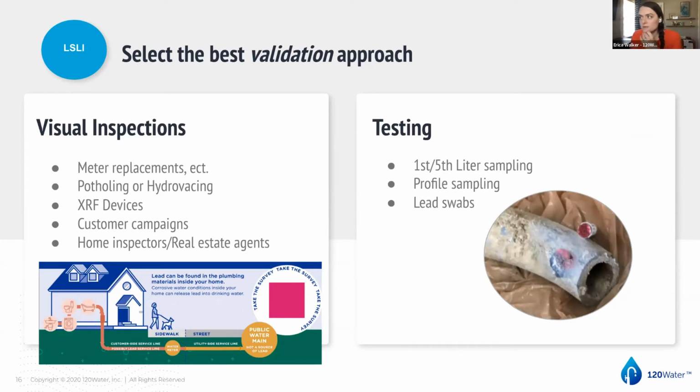After that, you also want to think about your validation strategy. Validation is something that's not required by the rule, but you do have to identify what your plan or strategy would be as you're developing your lead service line replacement plan. So you've done some modeling, or you've poured through your records and you say that this is a lead service line. If it comes down to it and you have to do some replacement, how would you go out and validate that information? That's what we're talking about here.